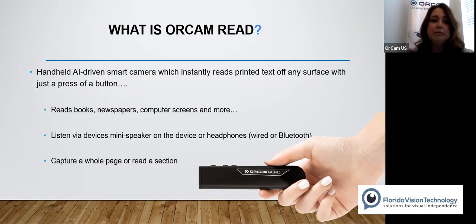It's very easy. There is a mini speaker on the device that conveys the information. You have the option to use wired earbuds, which we do provide, or have Bluetooth connectivity. And something that's very unique to the Read that you don't see much in the marketplace is the ability to capture a whole page of text, which enables you to really concentrate on your reading comprehension and capture the information that is really important to you.